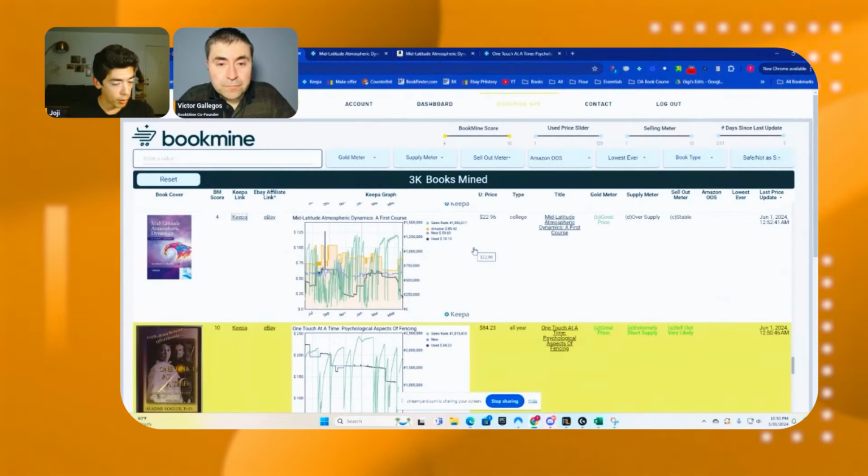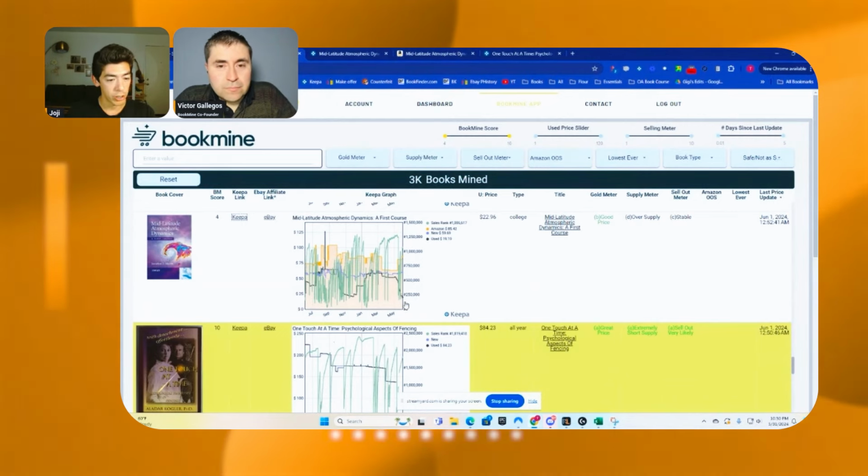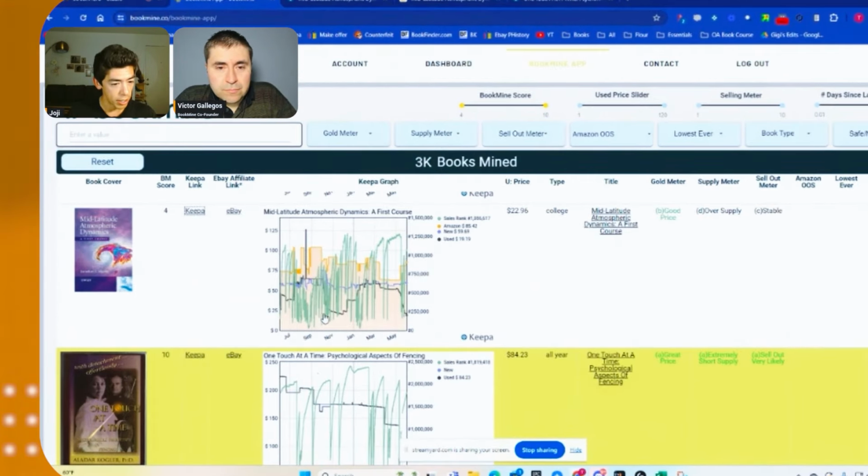All right, so we're back here on the BookMine dashboard. The book above it looks really great. You can see there's some seasonality here in August, September, and also some seasonality in January. We just recently, in the last month, added the 1-year Keepa snapshot, which makes looking at seasonality much easier. So we can clearly tell this is a college book. You can even see that we've classified this book correctly as a college book.